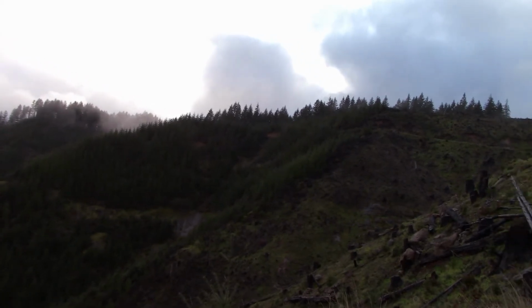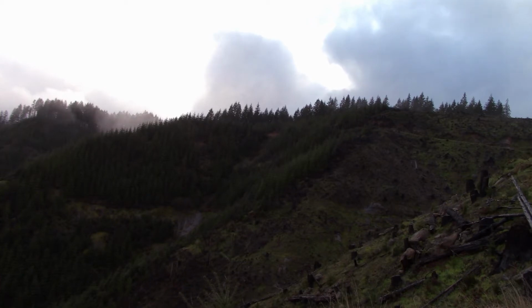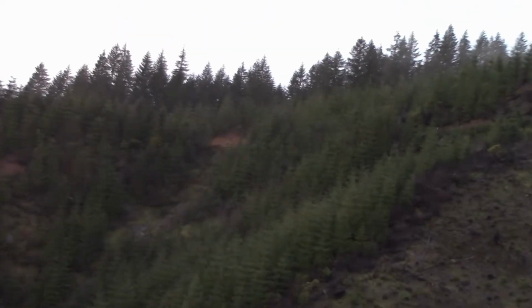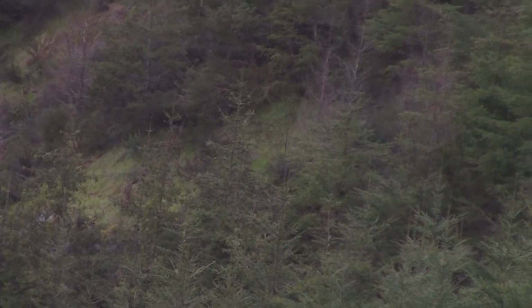So I crept up here. I moved a little closer. I'm probably within 300 yards or so of where I saw the bear. The bear was up here, just in that green patch right there.